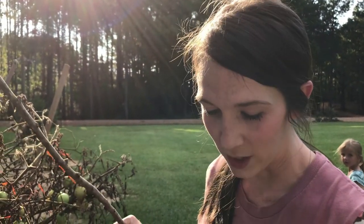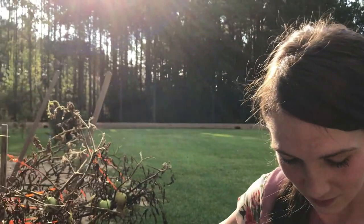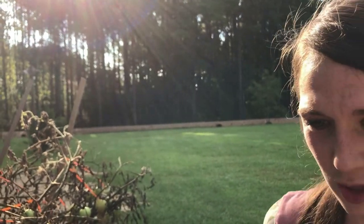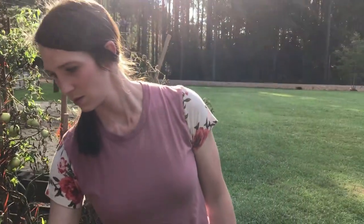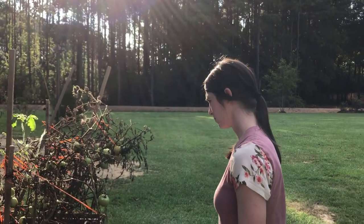So we thought we got them all. We just found four more. It's disheartening though, for her tomatoes. Wait, there's mushrooms. Oh no, that's from all the rain we've had. There's one little. Don't sit on the tomatoes. Y'all keep looking for them.